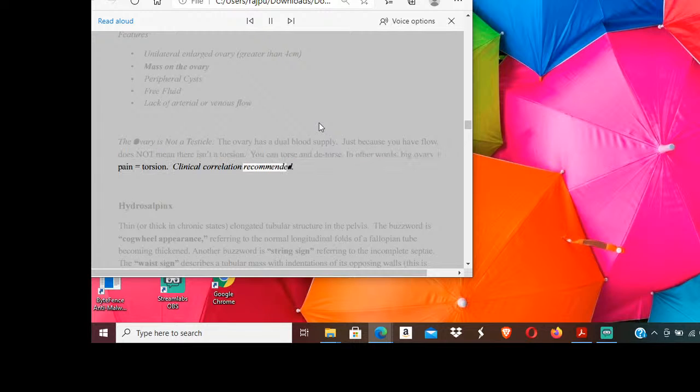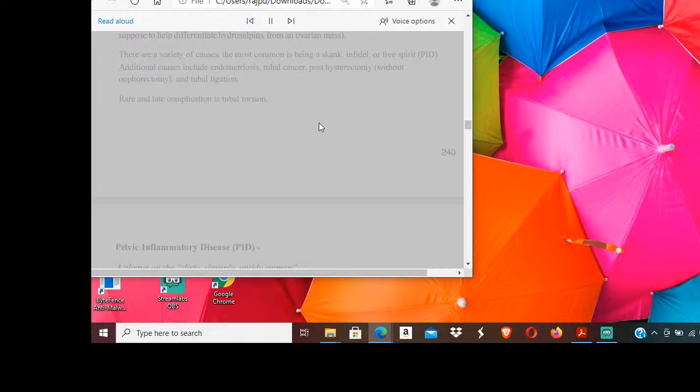Clinical correlation recommended. Hydrosalpinx. Thin, or thick in chronic states, elongated tubular structure in the pelvis. The buzzword is cogwheel appearance, referring to the normal longitudinal folds of a fallopian tube becoming thickened. Another buzzword is string sign, referring to the incomplete septi. The waist sign describes a tubular mass with indentations of its opposing walls. This is supposed to help differentiate hydrosalpinx from an ovarian mass. There are a variety of causes. The most common is being a skank, infidel, or free spirit: PID. Additional causes include endometriosis, tubal cancer, post-hysterectomy without oophorectomy, and tubal ligation. A rare and late complication is tubal torsion.